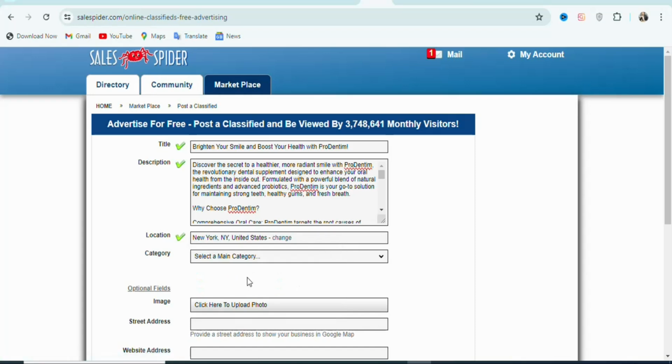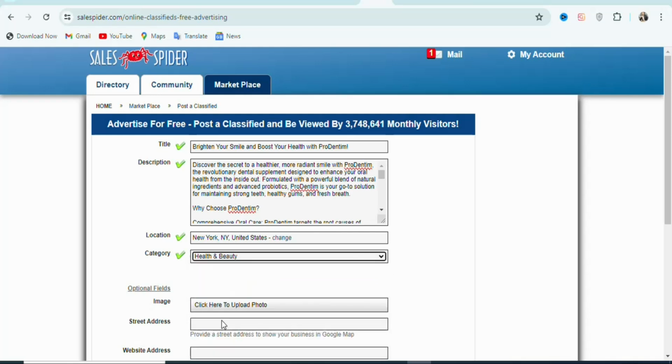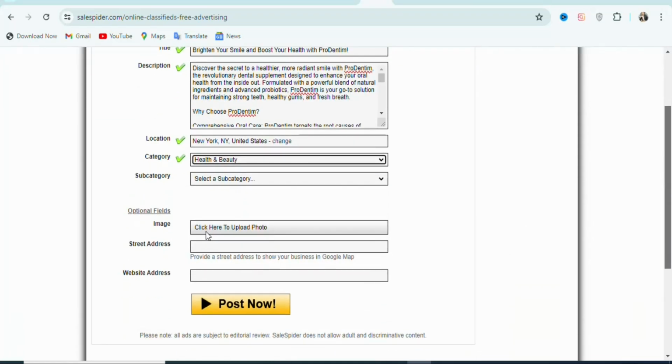Once you have selected the location, the next step is that you have to select the category. So click on it. Once you click on it, you can see different categories that you can select. In this case, it is a dental product. So you are going to select health and beauty. Once that is done, the next step is that you have to upload images of the product.